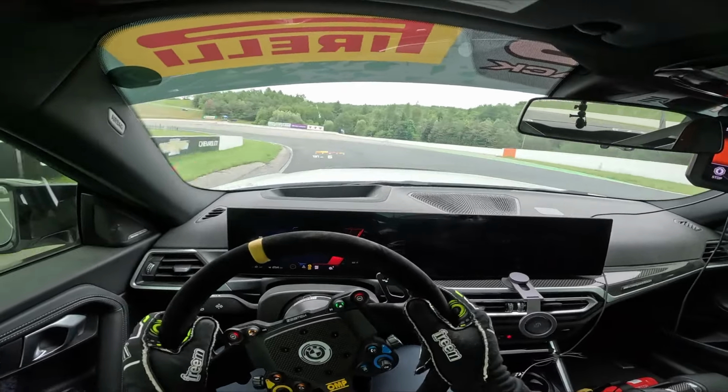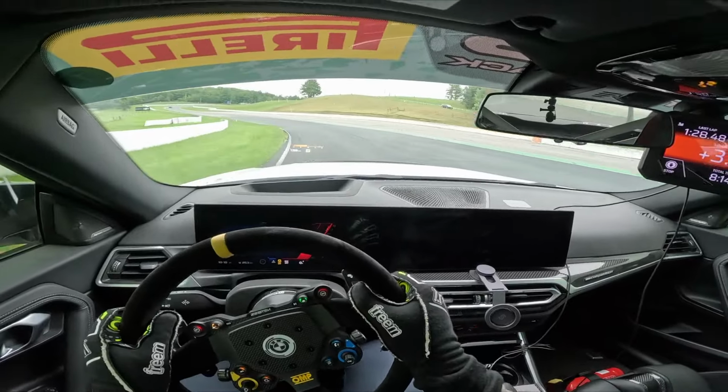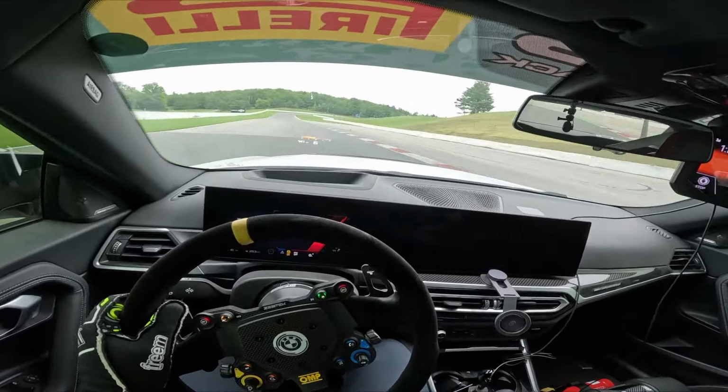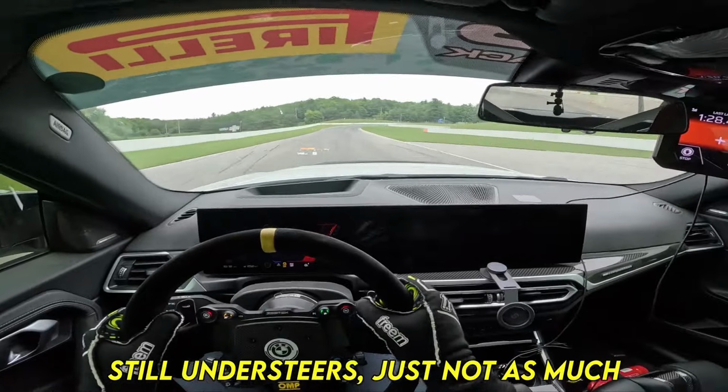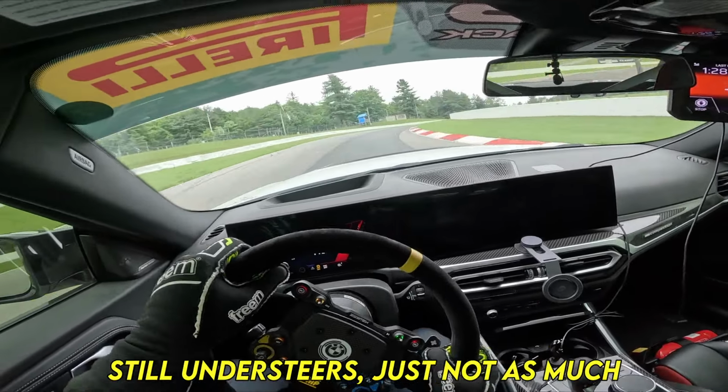Woo! The car is a little bit loose without the wing, but it doesn't understeer as much, which I much prefer. I would much prefer the car rotate and slide around a little bit than understeer. I find understeer more dangerous than oversteer.